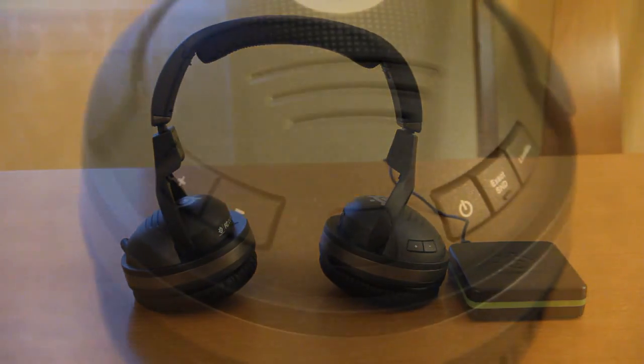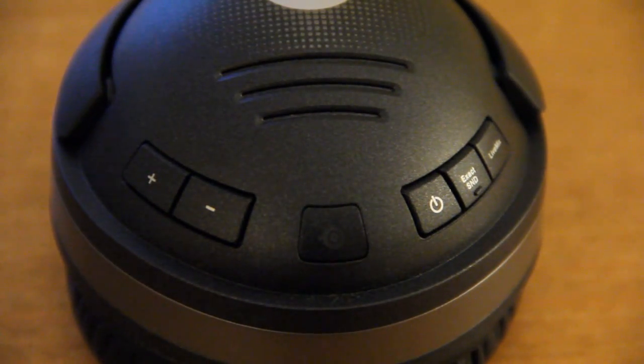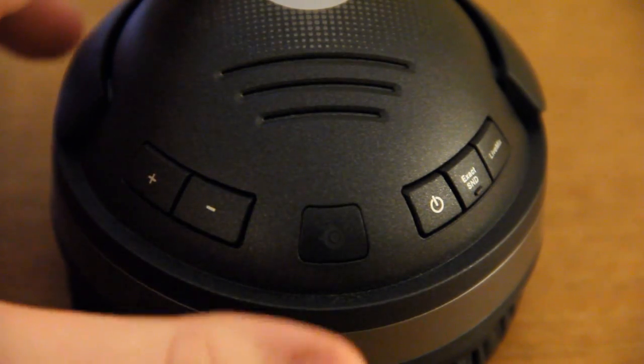Now, all of these features are located on the right ear cup of the 7XB. In addition, you have 2 volume buttons on the rear side of the same ear cup.